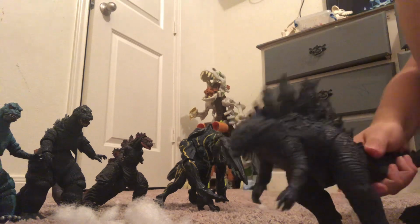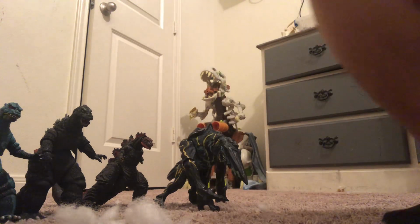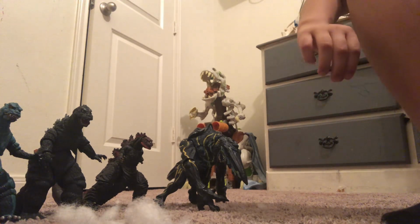Enough about that. I really like this figure. It has light articulation on the tail. So yeah, we're just going to put that back over there.